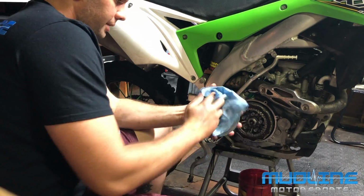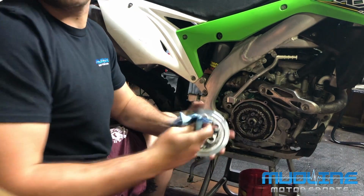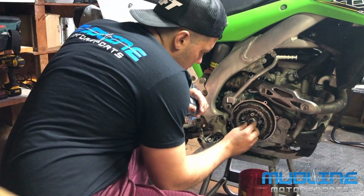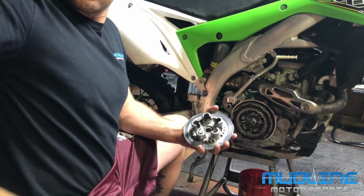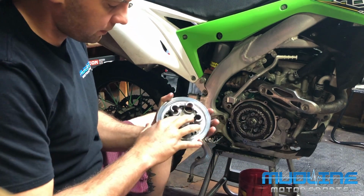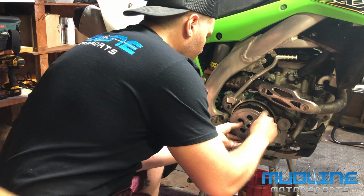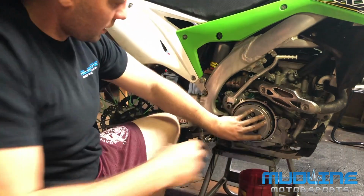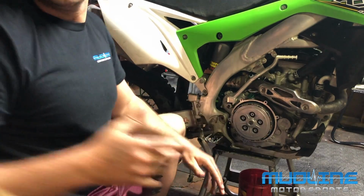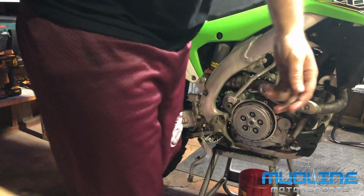Clean up the pressure plate. Seat your washer in there. All right, and you'll know that's in there when it sits nice and flat. And then you can go ahead and put in your new springs.